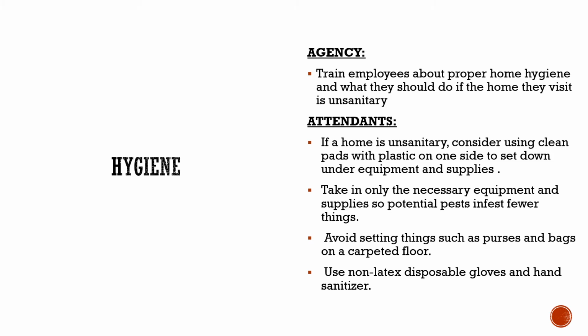Please inform the agency of any hygienic problems in the client's home so that we may assist in any steps to make sure that the attendant, the client, and any visitors are safe in the client's home.